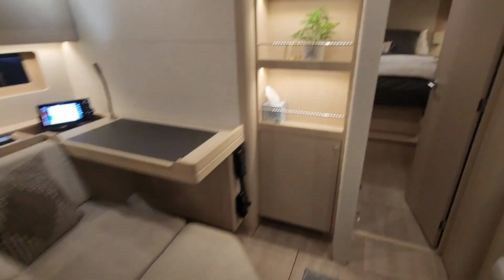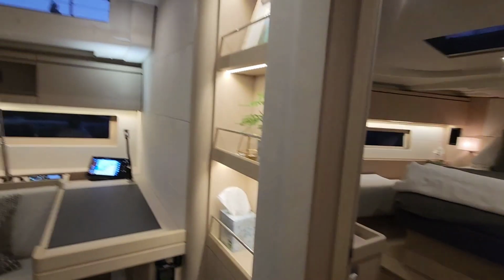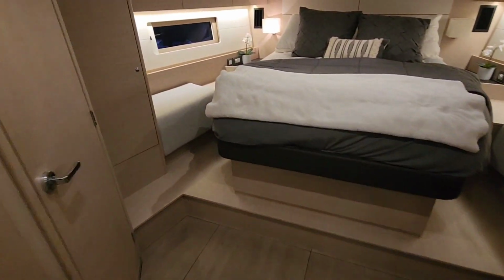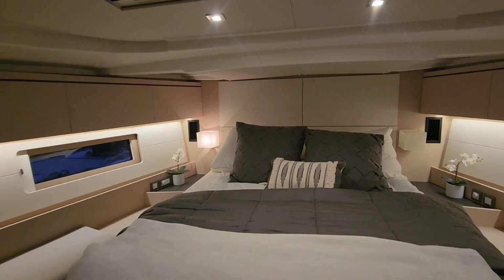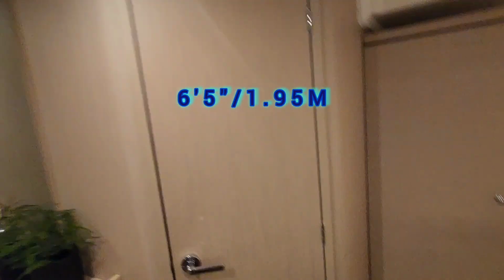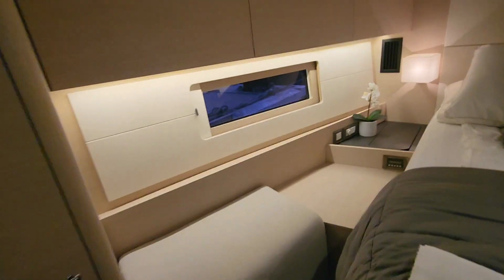What else have I forgotten? Well designed little bookshelf area with lighting and a little cabinet down below. Very cozy salon. And the master cabin. So full beam up in the bow, plenty of headroom. I'm 5'9", and there's probably about, what do we reckon, 6'2" headroom in here, something like that, 6'3" I'd say. Walk around island berth here, nice view out of the window, and if you want some privacy, it has those.